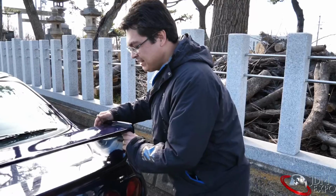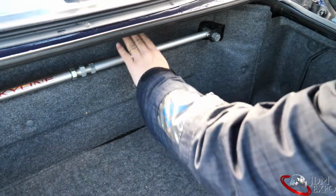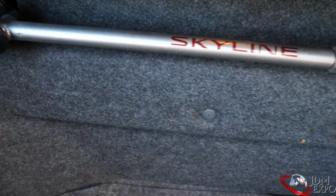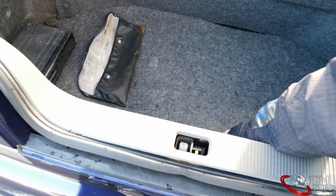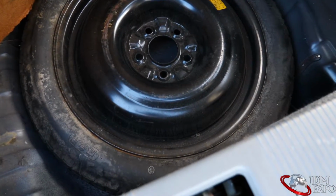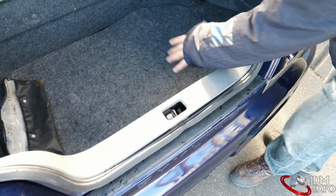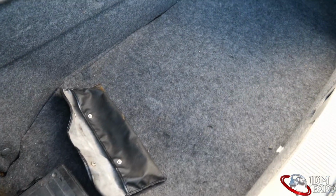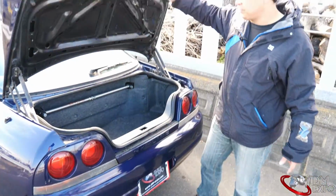Yeah, and here in the trunk, we do have a 6-disc CD changer, all original, pretty much. No frills, it's just a trunk. We do have the original spare tire here in the back, and that's it. And of course, for you guys, the batteries in the back here for the R33s and R34s. We had the original strut bar.